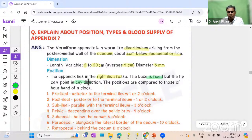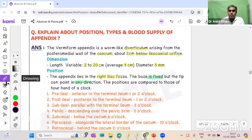What is the use of it? Why are you stressing so much on this point? Okay, let the tip point in any direction, but the base is fixed. The clinical importance is that if a patient comes to you with pain in the right iliac fossa and you are suspecting appendicitis, looking for the signs and symptoms of appendicitis, it depends a lot on the position of the appendix.